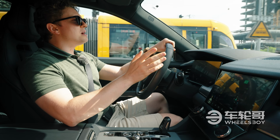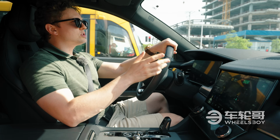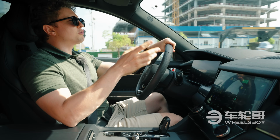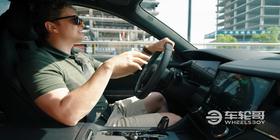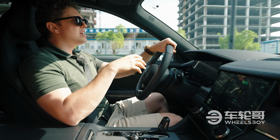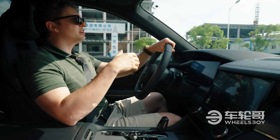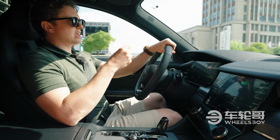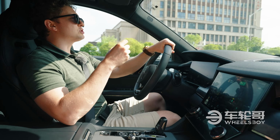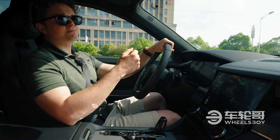Of course, the question on many viewers' minds is probably, does it drive like a Volvo? The short answer is no, it does not. These different brands have their own unique identity. I would say that the 09 has softer inputs than any Volvo that I've ever driven. That's the steering, the brakes, the throttle. It's all a little bit lower effort and soft. The Volvos, on the other hand, have a much more, how should I say, a sense of solidity to them that makes sense for a luxury brand.